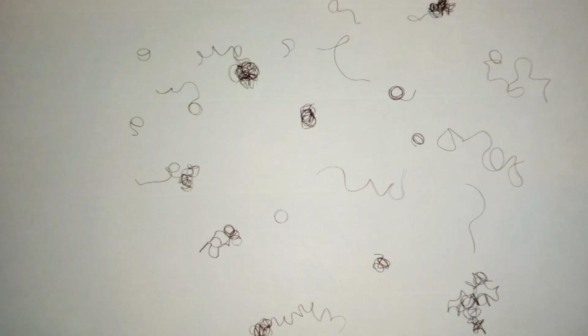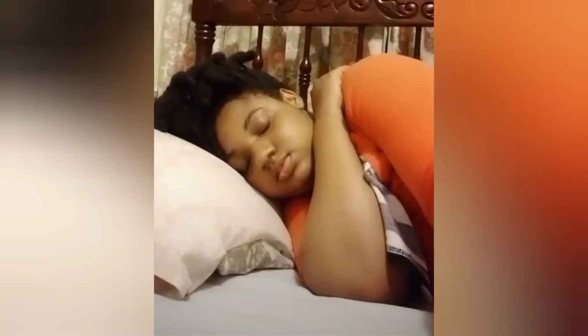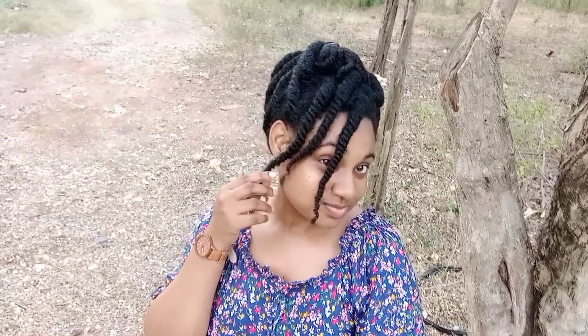If we want to get serious about achieving length goals, we have to be serious about taking care of our ends. I know you might have heard this before, but the ends of our hair are the oldest. They're our delicate old ladies. If anyone can get you locked up for making mistakes, it's your ends. They were there when you didn't know much about your hair and you detangled roughly, skipped wash days, slacked off in moisturizing, didn't protect your hair at night. I know you get the point.